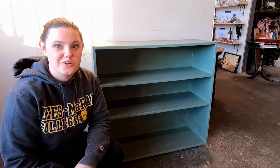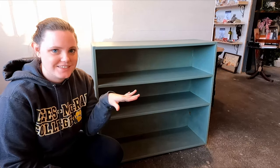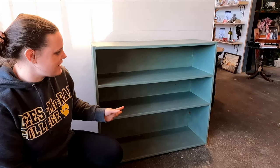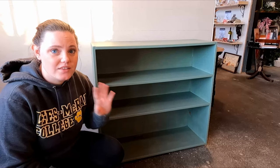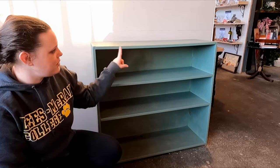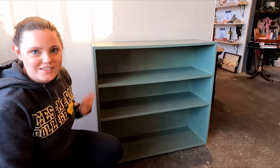I was able to get the second coat of paint on, and now I think I'm gonna sketch out a few different designs along the front and side of it. I think I wanna keep it pretty simple on the inside of the shelves, and then maybe do some very small detailing around the edges and then on the sides as well.